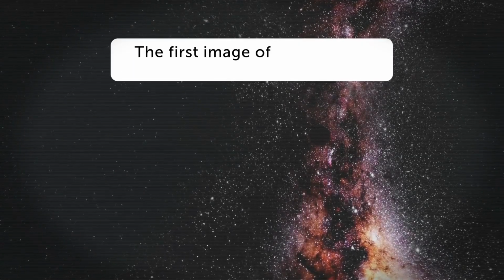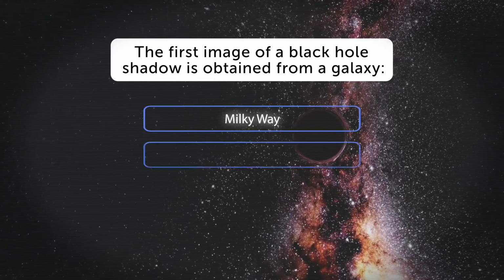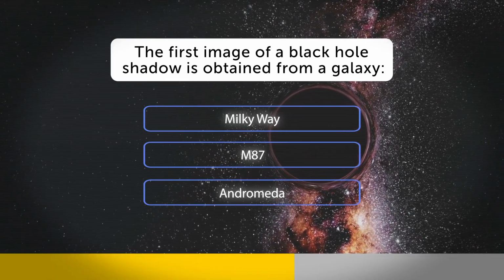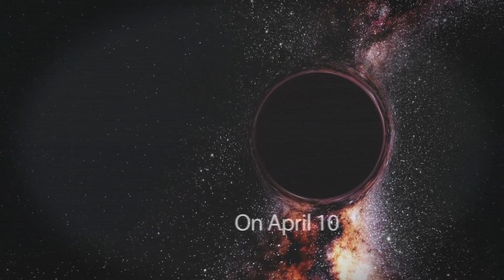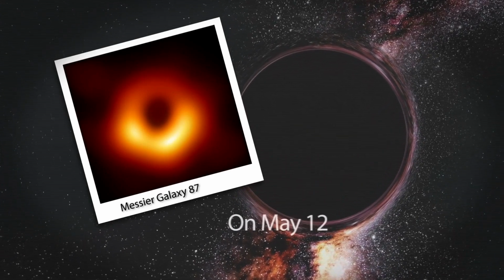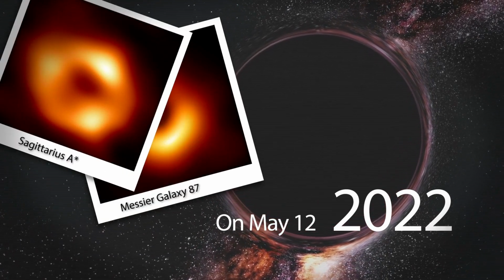10. The first image of a black hole shadow is obtained from a galaxy: Milky Way, M87, Andromeda? On April 10, 2019, the first image of a black hole inside Messier Galaxy 87 was published. On May 12, 2022, a second image of a black hole was published, Sagittarius A.